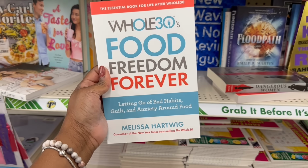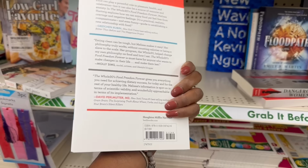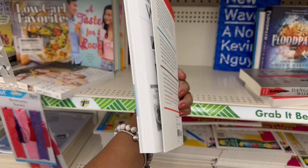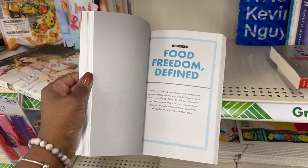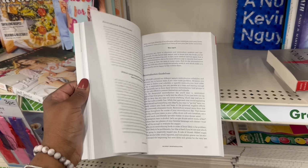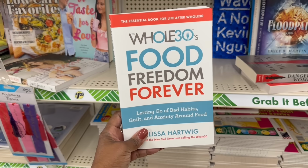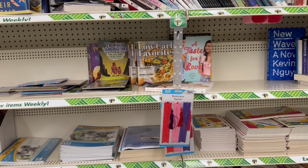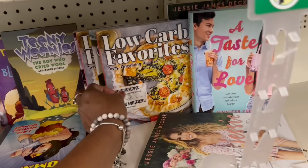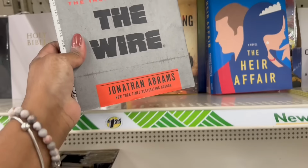Whole 30s. Food freedom forever. Letting go of bad habits, guilt, and anxiety around food. Originally 18 on that. So that's probably a good read. Mm-hmm. Food freedom defined. The reset. Girl, yes, on the reset. So that's rocking. Judy Bloom still rocking. A Taste for Love. Low carb favorites. Those are those tiny thin ones, right? Mm-hmm. Mediterranean delights.